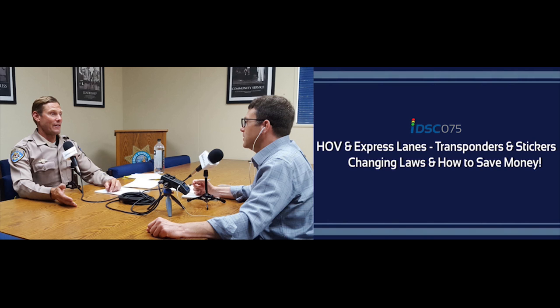Correct. Do you encounter a lot of violators out there using the yellow stickers, thinking that they're good to be in the HOV lane? Not frequently. It seems as though the people I do encounter in that situation are people who have bought the car used and were misinformed by the seller that they could use it. They generally are the ones that are fairly alarmed when I stop them and tell them. They just spent 30% more for that car thinking that sticker was valid.